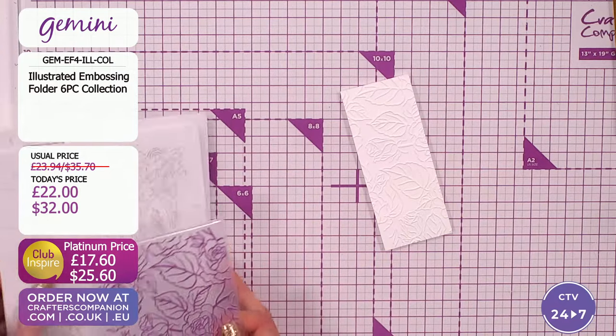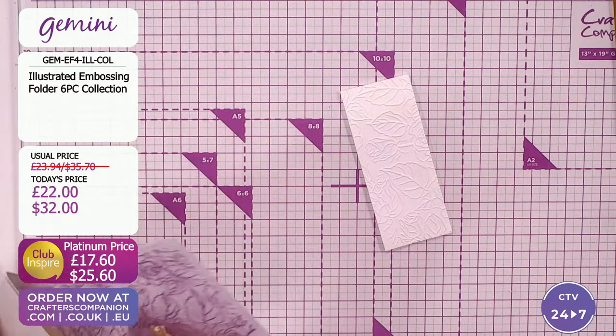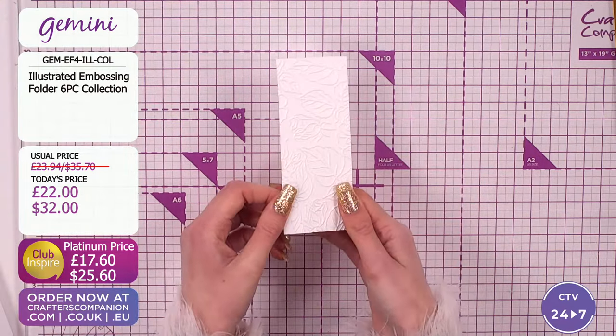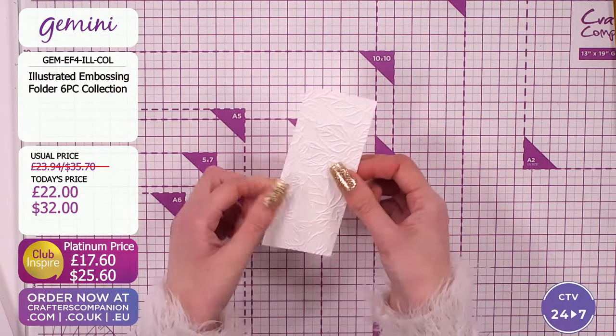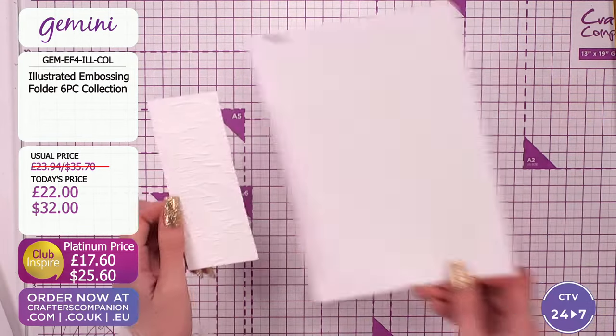How gorgeous does that look? And you can see the depth on there. Even before we start to add in those mediums, before we start to colour this up, we can see the depth from the emboss, which is that side, and also from the deboss as well. I think the deboss is equally as beautiful, so you've got a couple of options. It's really pretty, absolutely love that. But let's go in with our emboss side.